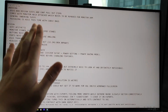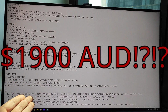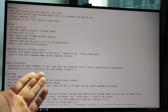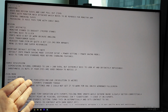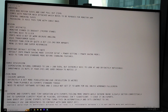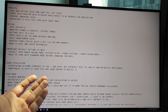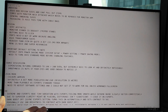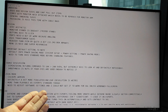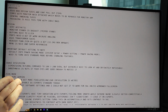So this monitor costs 1,900 Australian dollars. I don't know how much it costs in US dollars, but over here, the recommended retail price is 1,900 Australian dollars. So it's not cheap. It's probably one of the most expensive monitors on the market that's somewhat competitive for esports. Not the ones that are like 4K OLED similar to TVs for people who are playing casual games, but for a competitive designed marketed monitor, this is by far probably the most expensive thing you can find.